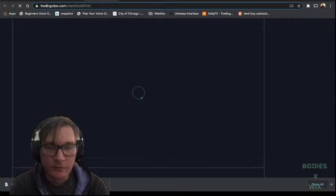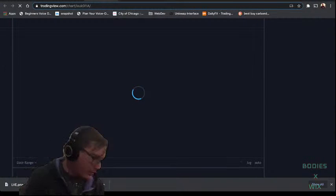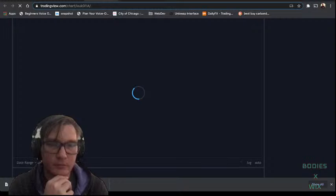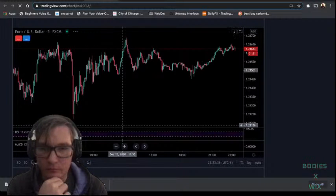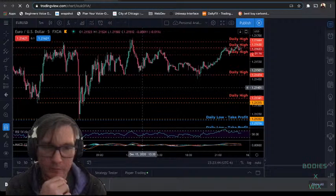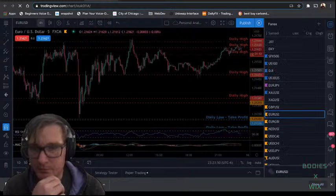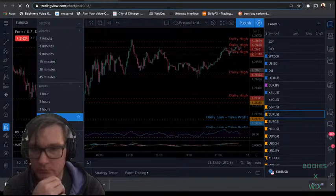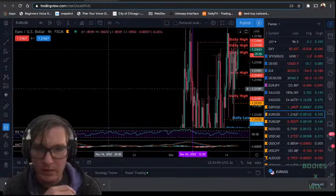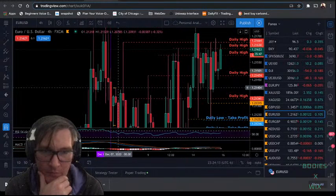Alright, so first I want to look at is EUR/USD. I think we just hit an order block. So we have been going sideways on the euro, but not only sideways, it's been going up. I have a feeling we're going to be seeing a lot more of this going up.